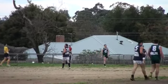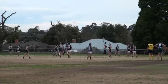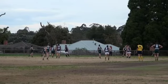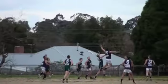Yeah. It was a dinky kick. He didn't really put the boot through it, and Wilson was the only man in the goal square to take the relieving mark. So once again, it's a 26-point lead here that Greensborough hold here at War Memorial Park.